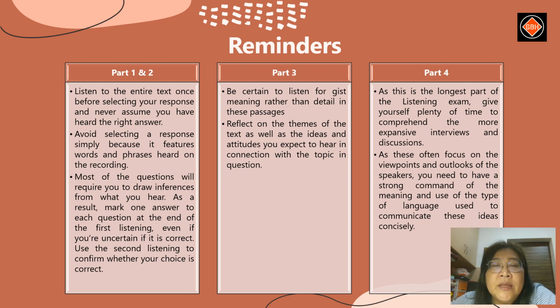And let's look at part 3. Be certain to listen for gist meaning rather than detail in these passages. So reflect on the themes of the text as well as the ideas and attitude you expect to hear in connection with the topic in question.